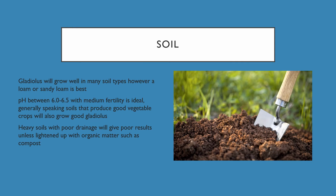Gladiolus will grow well in many soil types. However, as with most plants, they would prefer a loam or a sandy loam. That's going to be your best. It's better than a hard clay, but they will grow in clay soils. A pH between 6 and 6.5, with a medium fertility, is ideal. Generally speaking, the soils that produce good vegetable crops are just as good for growing gladiolus, or any of your regular garden soil or flower garden soil.